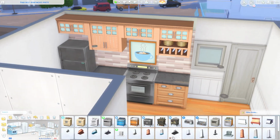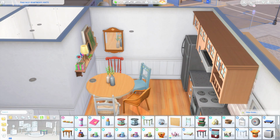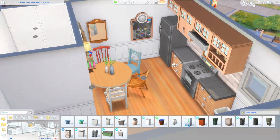So they do have a balcony. I believe they can access it technically, but it's not theirs. They don't own it, and apparently they're not renting the balcony attached to their unit, so you can't actually place furniture. That kind of bummed me out.